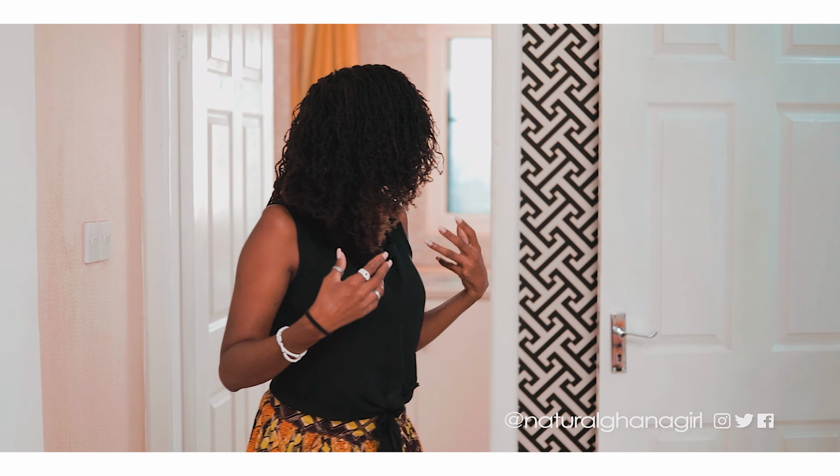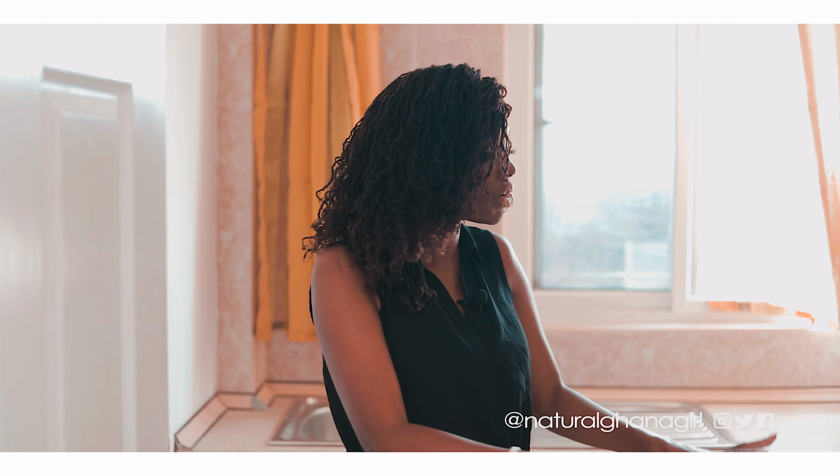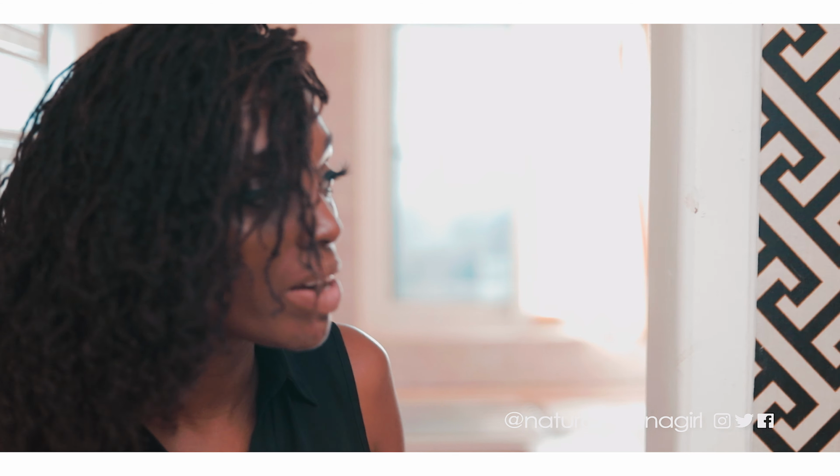And right behind me here, if we just continue to walk through, you'll see we have a great kitchen space as well. So this is nice and cute. You've got enough workspace to move around and do what you need to do in here. It serves the purpose that it has been built for, right? And it's very easy to walk around this apartment. I like the flow of it.